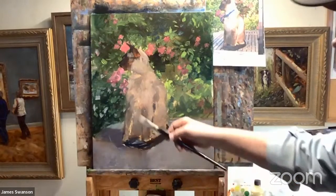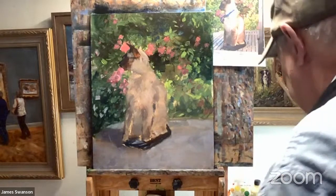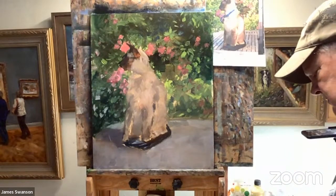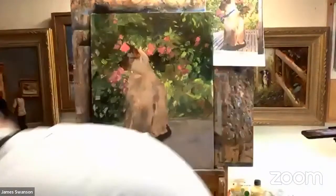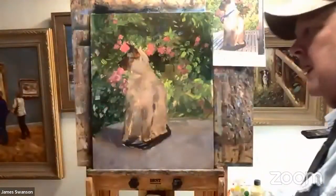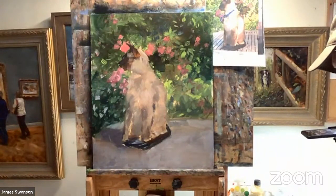Okay, now I feel like I have it. Now we're gonna make it a Siamese cat. Time to make it a Siamese cat. Now we start putting the lights in. Now we're gonna go to our lighter colors, the ochre side. This is the ochre side of that color.